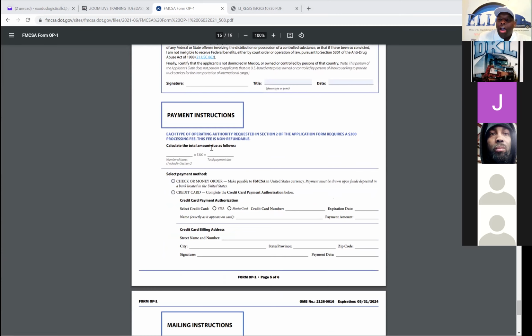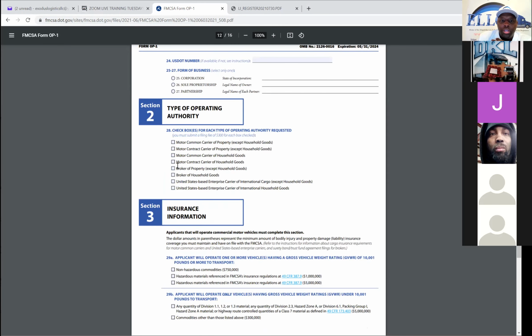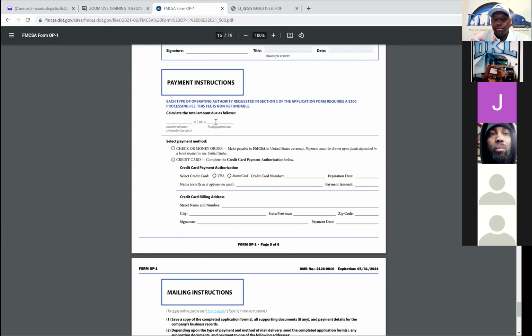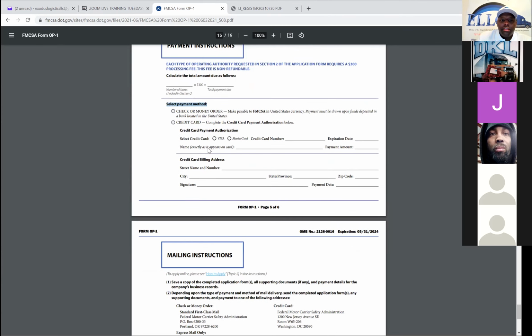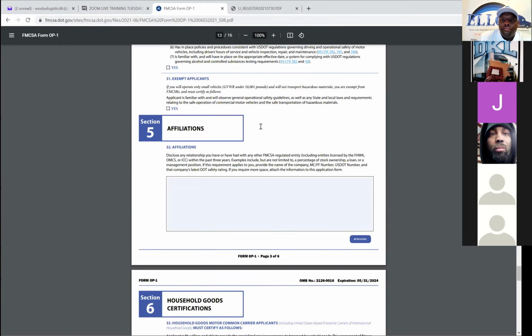Simple. Payments, how are you going to pay it? The number of boxes that you checked in section 2 times $300 is your total amount due. So in section 2, however many boxes you checked as a type of authority, and we only checked 1, broker of property, so 1 times 300 is only $300. Then select the payment method, money order, credit card, however that's done, and then you send it in, you pay it. The rest is it. That is it. That is the OP-1 form.